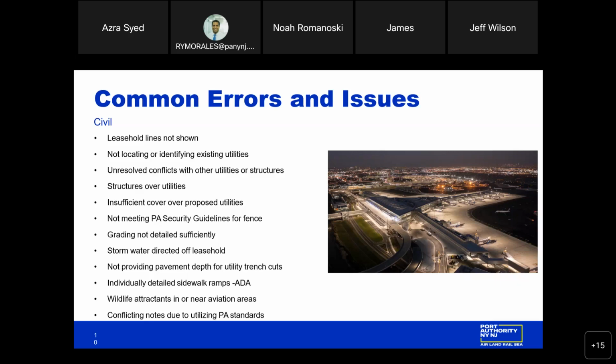Wildlife attractants in or near aviation areas. If you saw Miracle on the Hudson, you know what that's about. And conflicting notes due to utilizing PA standards. A lot of times you have your own notes and you replicate them and they conflict with a PA standard note that's also added to the drawing. So just double check those to make sure that they don't conflict. And those are some of the common errors, and I'll turn it over to James.